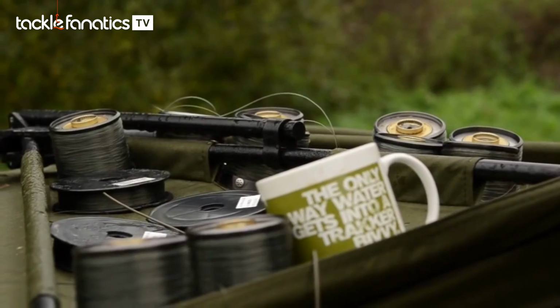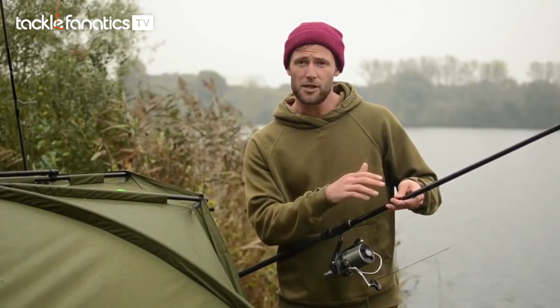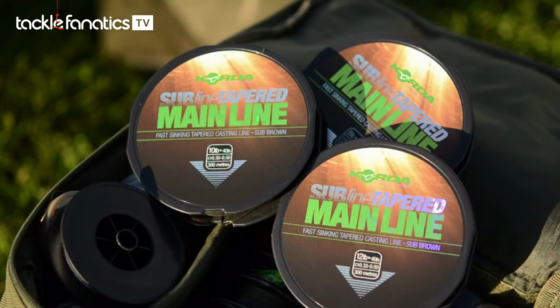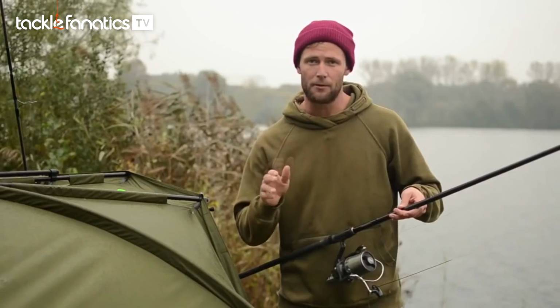Now let's talk about the line. When you're long range fishing, the line is one of the key things. It's all good having a stiff rod that's got great action. It's all good having a big pit reel, but you've got to have a thin diameter line, and that is the key to long range fishing. But if you're fishing at long range with thin line without a leader, you're going to crack off sometimes, and again, we don't want to be doing that.